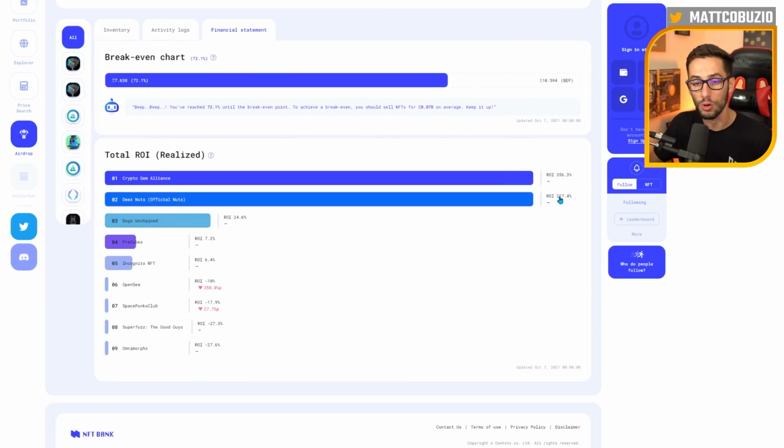These nuts, I made 227% return on investment on those NFT flips. So nftbank.ai has all of the stuff that I said I wanted in the spreadsheet, but there is one major issue with the site right now. It doesn't have accurate numbers.